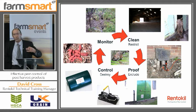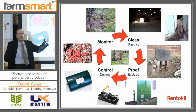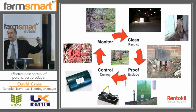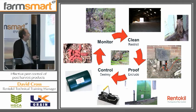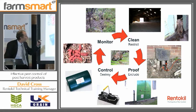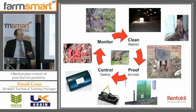Another good way to protect the product is through hygiene, and that's to make sure that the external parts of the store have not got so much grain spilt around them that it is acting as a beacon to all of the rodents in the area to come and explore close to the store. So hygiene is very important. Cleaning, proofing, and then we've got the option to destroy, either by using chemicals or by using physical methods.